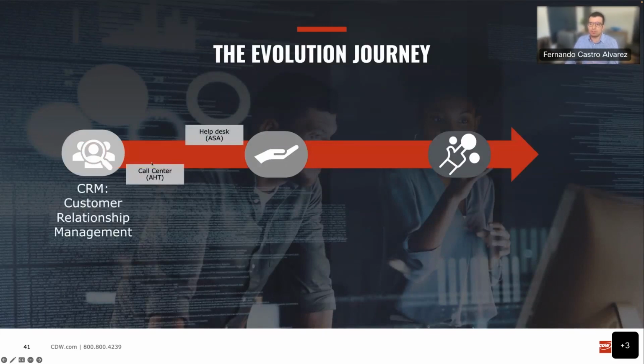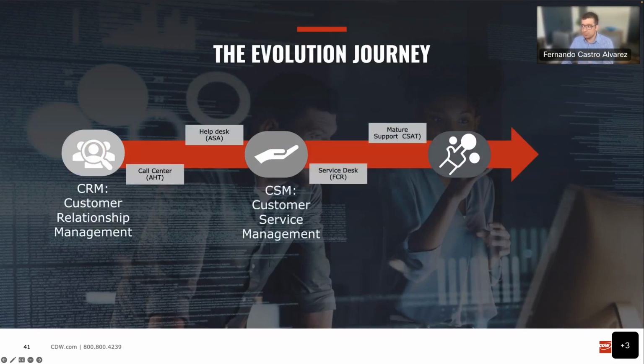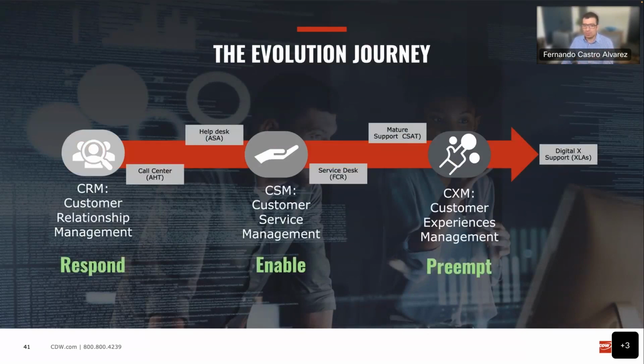It's moving from CRM systems that were focused on a call center or help desk, where the metrics are get the phone call quickly, average handle time, average speed of answer, versus going into a CSM system where you're more focused on resolving and maturing, and finally looking at being customer centric and having those experiences built out. So in one, you're just serving what has been asked, right? You're just responding. The second one, you're enabling, providing self-service, and then the third one, you're preempting that the service is being given, right? That you're serving the need before it's even asked fully.